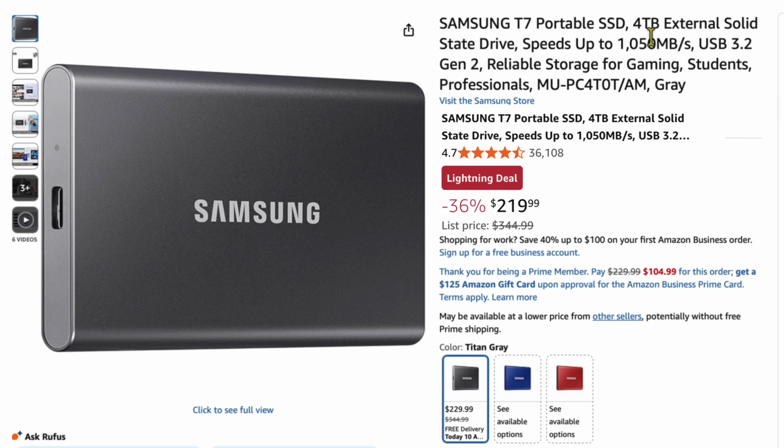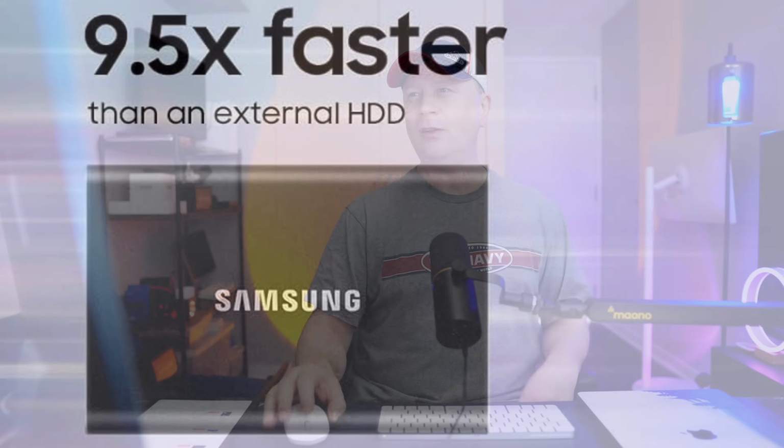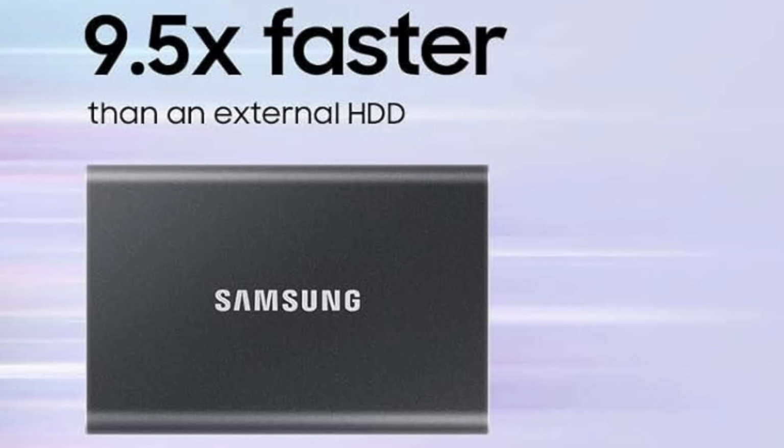Okay, a little while back we showed you the great deal on the 2 terabyte Samsung T7. There's a deal on the 4 terabyte as well. Here it is right here. So here's 4 terabyte external. This is an SSD. Speeds around 1,000 megabytes per second, obviously. And so you're going to usually see this for around $300, $299. Right now it's on sale for $219. That's 36% off. So it's not an incredible deal, but for 4 terabytes and an SSD and a Samsung, I think you're doing pretty well there overall, and you can't go wrong, all right?